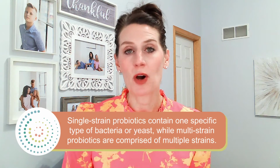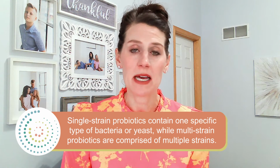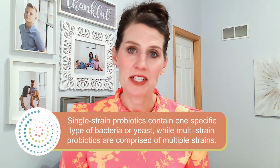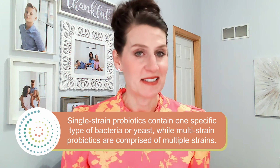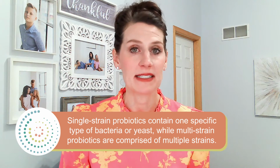Now, as the name suggests, single-strain probiotics are just that. They're made up of one specific type of bacteria or yeast. And a multi-strain probiotic is exactly what it says. It has multiple strains of either bacteria or yeast, or a combination of both.